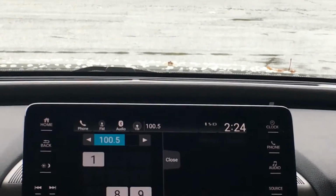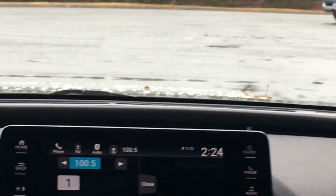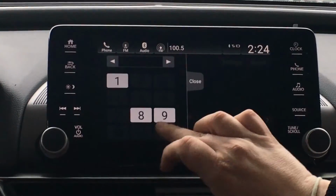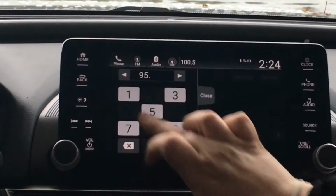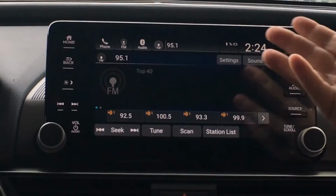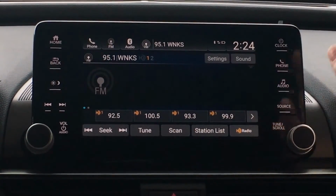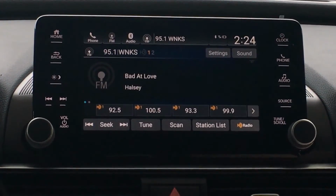Now, if you did want to tune that with just pressing a button, you could just hit tune and push in. I like a calculator. It does kind of look like a calculator, you're right. You're able to just select 95.1. You can do that just digitally. You can tune it however, with your tune button, you can select it. There's plenty of ways to get to the radio station if you like.